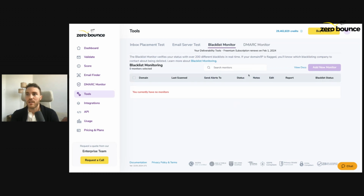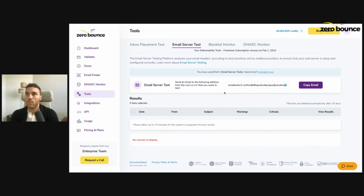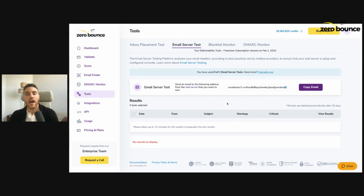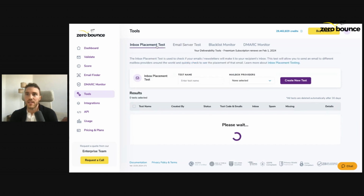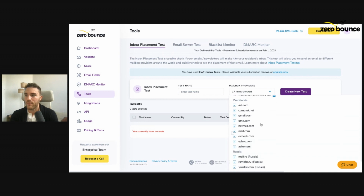The blacklist monitor is very simple and straightforward. This allows you to test to see if you're on any blacklists. And then the email server test will test the configuration of the server that you're actually sending from, to see if there's anything spammy about it. And then the inbox placement test is doing a test send to our test environment that we have set up. So we have a bunch of inboxes set up at the major providers.